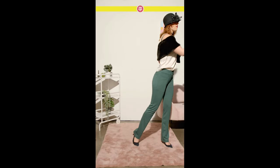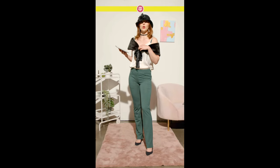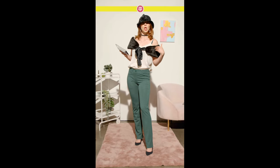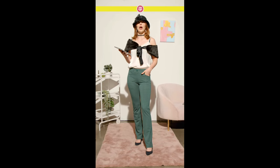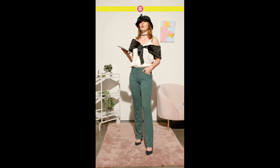So we do have an ensemble inspired by Joan Crawford in the 20s. I've got a lovely little hat on, a nice faux fur stole, and I've got my seven pocket straight legs on. These are unbelievable. I haven't worn the seven pocket straight leg for a minute, and I forgot how comfortable they are. They feel great on.